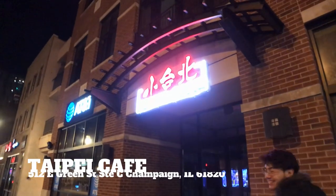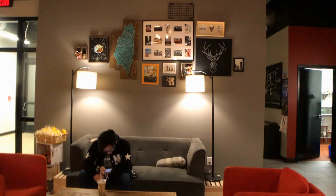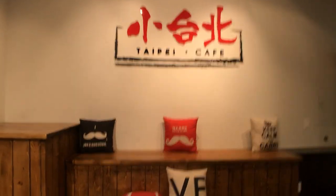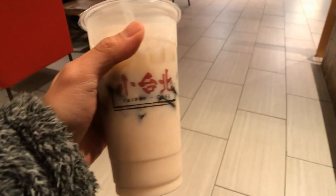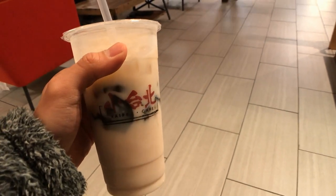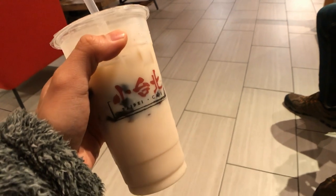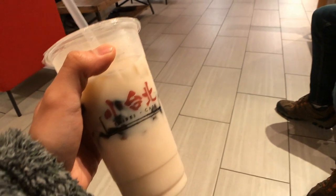Alright guys, so update on the night. Me and Hanmo were feeling some Taipei Cafe, you can't really see it, but it's a bubble tea place. Whoa. It's a really cool place. Really like the vibe here. Good place to just sit down and chill. All right, got the drink. So this is our brown rice milk tea with grass jelly. Cool thing about these places is that you get to really control your sugar level. I went 80% sugar though, just because, hey, it's a cheat day. But on to the next place.